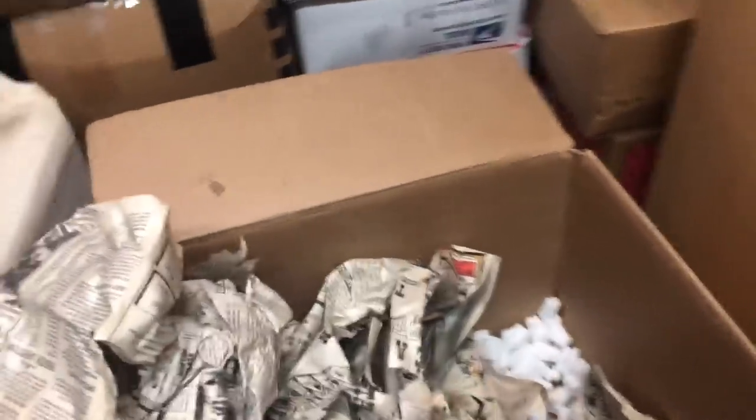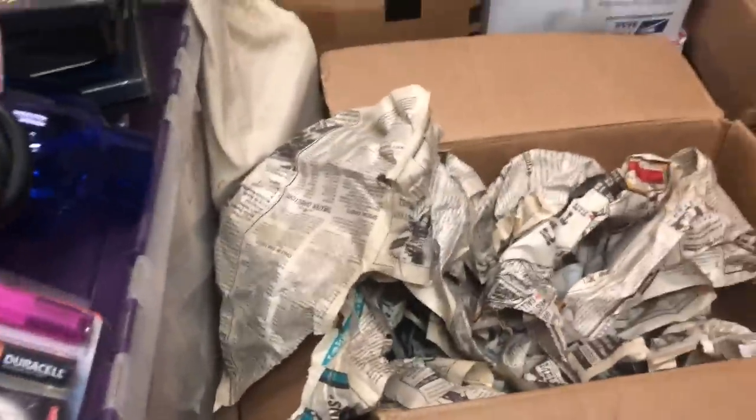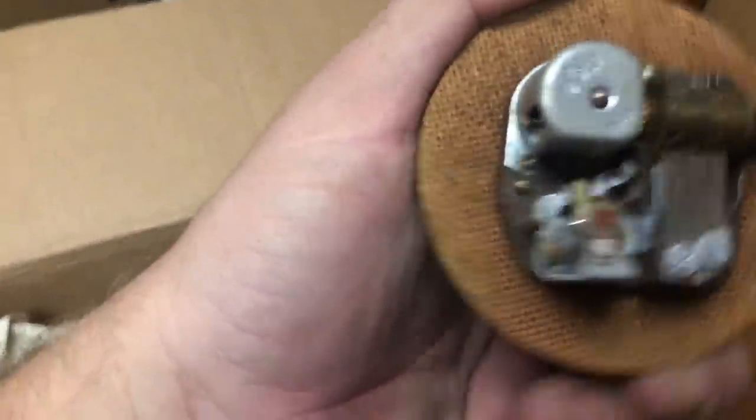How many do we have so far? Five. Nice. And here's the sixth one. And this is also, oh, there's something else. That's the back of a music box. Würzburger Bürgerbräu. Not a $14.99. 1 liter. So this was like the music clock. This goes in the back somewhere. We'll keep it in case we find it. Japan. But that was a little box. Let me get another box ready. We'll look at some more.